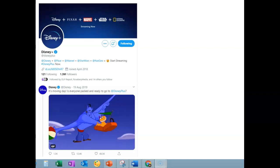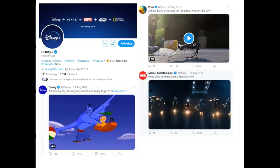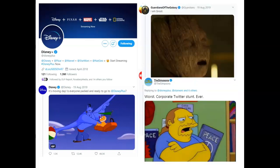And there's a very clever response here from each of the different subsidiaries of Disney within the thread. So I've given a couple of examples for you. So Pixar respond to this. They say they're almost ready, okay, but in a shocking turn of events, they can't find Dory. Marvel respond, hang tight. We have quite a few suits here. We have Guardians of the Galaxy responding, I am Groot. The Simpsons with a joke, worst corporate Twitter stunt ever.